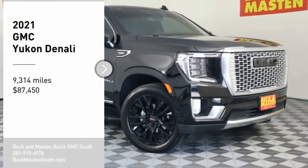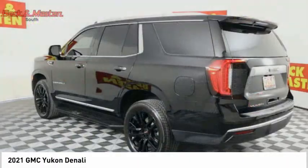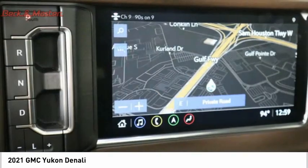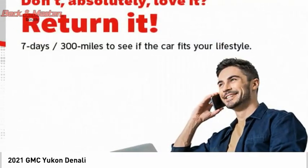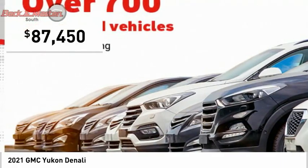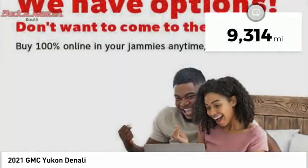Stop by and take a look at the 2021 Yukon. Peace of mind comes standard with GMC's 100,000-mile, 5-year powertrain warranty and Yukon's 5-star frontal crash test rating. Boasting a Vortec 5.3-liter V8 with active fuel management, flex fuel, Yukon is agile and capable and is priced below $90,000. This vehicle has less than 10,000 miles.